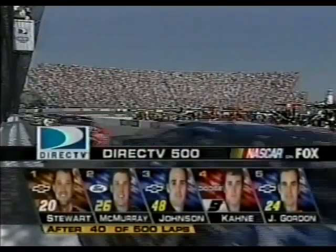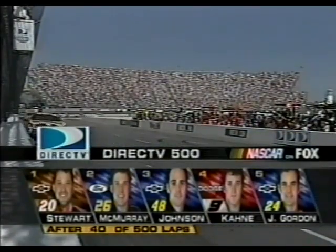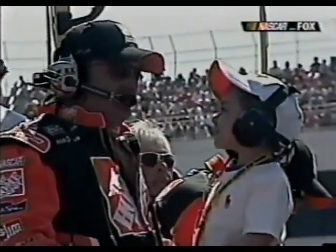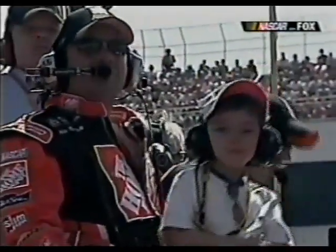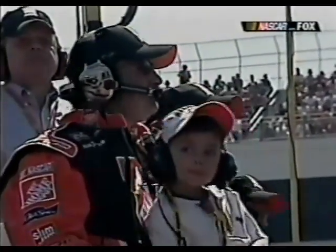40 laps complete of 500 in the DirecTV 500. Tony Stewart, your leader. Zach Zipadelli helping out Dad today. Crew chief in training. You bet. How about that? It had to be about the time Tony Stewart took the lead, I would say.